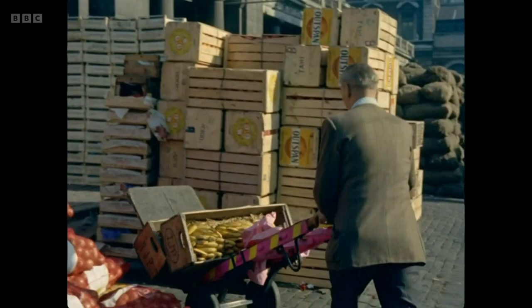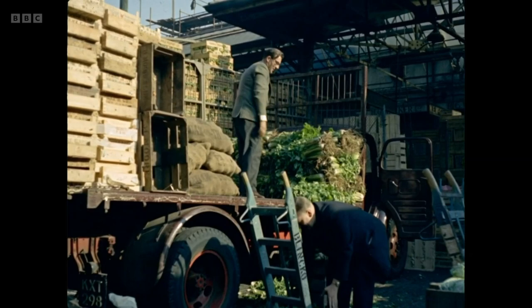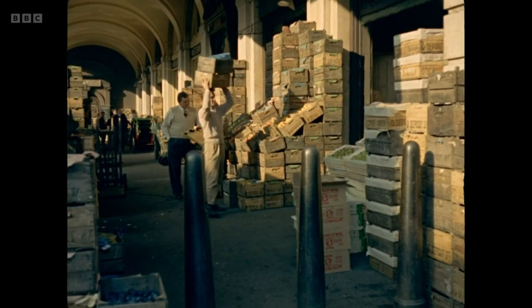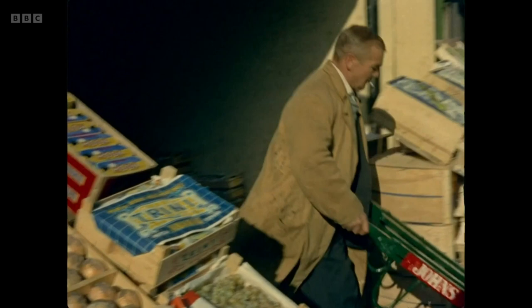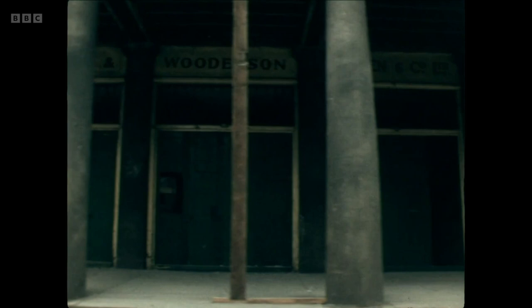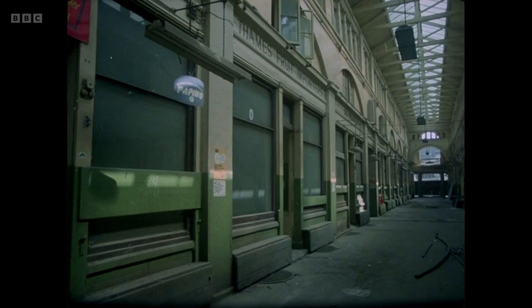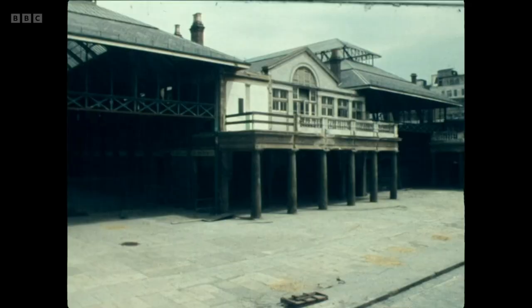For much of the 20th century, Covent Garden is Britain's largest wholesale market, specialising in fruit, vegetables and flowers. It's a working-class community, living right in the centre of London and busy round the clock. Until one night in the early 70s, the shutters come down for good and the piazza is earmarked for demolition and redevelopment. I was completely amazed that something like this was being promoted, the complete Philistine attitude of demolishing as much as they were.